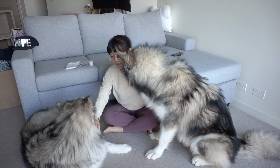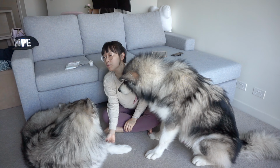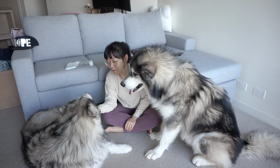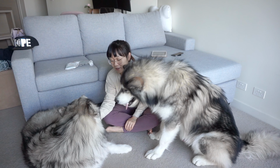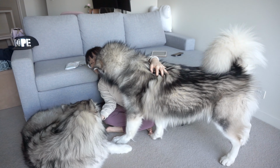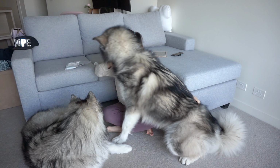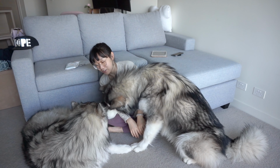The first day Freya was home, she was like, I don't want to move, don't touch me. The next day she looked better, and so on. So I think she's fully recovered now. She can play with Sally. In the first few days, when Sally was like, come play with me, Freya was like, don't touch me. But she's all good now.